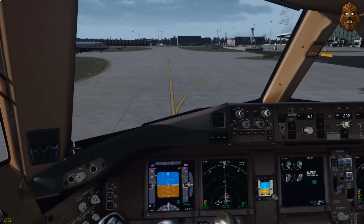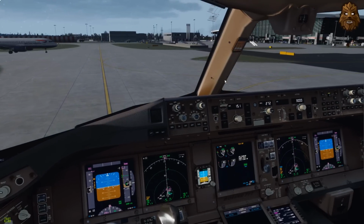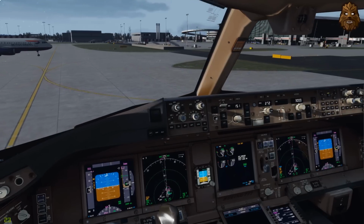Unfortunately, there is no other ATC available at this time. So it's Unicorn 122 display. Happy flying wherever you're traveling to. We'll catch you next time at Heathrow. Bye bye.